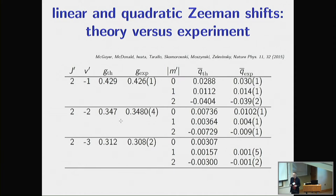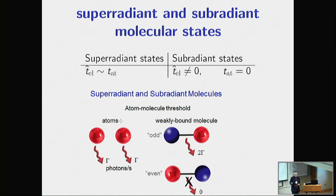So then we thought that perhaps we observed something more serious, more fundamental. And we believe that this is true. And we introduced a new classification of the states: superradiant and subradiant. And these superradiant are such that the electronic transition moment is just proportional to the atomic one. Okay? And the subradiant, this is new, are very specific because the electronic transition moment, which is molecular, is non-zero, but the atomic is strictly zero.